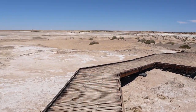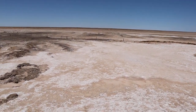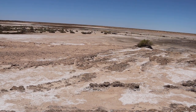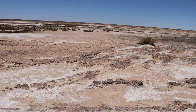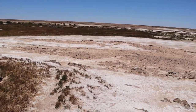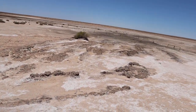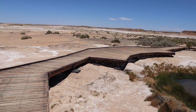But anyway, as you can see, there's a huge big sort of a salt bed. It's not really salt. I presume that the water does bring up a bit of salt, and the salt will come to the surface, and when the water evaporates, the salt is left, which is why this is just a thin layer of salt. And of course, being salt, it's white, and it's very, very visible, and you can see that it looks like a lake here.